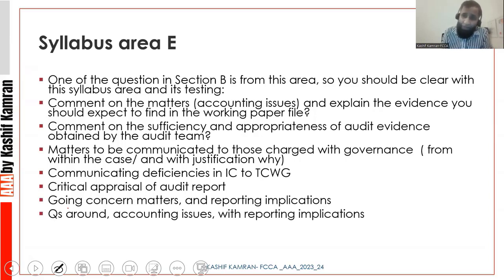Questions around accounting issues with reporting implication. Examiners do give you a couple of accounting issues like investment property, sale and lease back. They ask you to discuss each of them with management. What is the issue in the accounting treatment? And if you believe the accounting treatment is wrong and the management is not addressing it, what is the implication for the audit report? So I hope you are familiar with questions around accounting issues and the implications for the audit report, being a very frequently asked question.